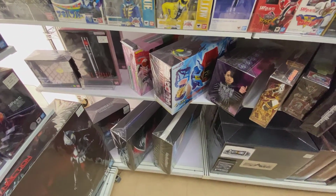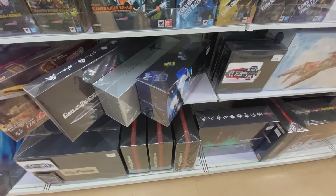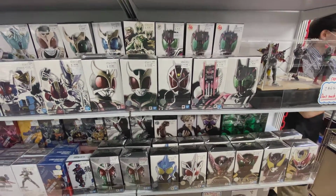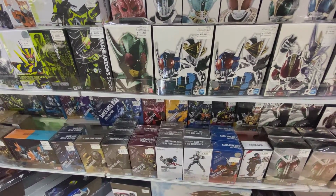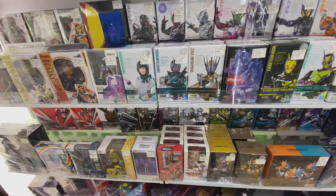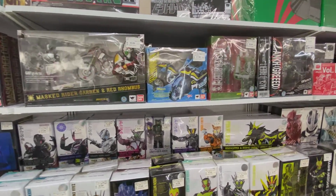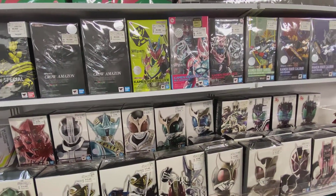So, taking the corner, we have more. This is more Japanese stuff over here. Some Masked Rider. I wish Tamashii treated their Star Wars line, or even their Marvel line, the way they do their Dragon Ball and their Masked Rider lines, because look at right there. You got vehicles. When was the last time we got a Star Wars vehicle? When was the last time we got a Marvel vehicle? We never get them.